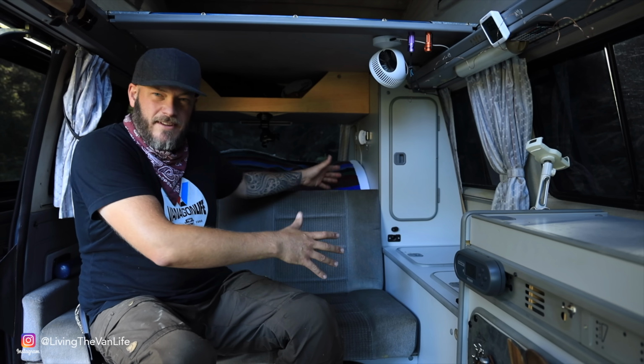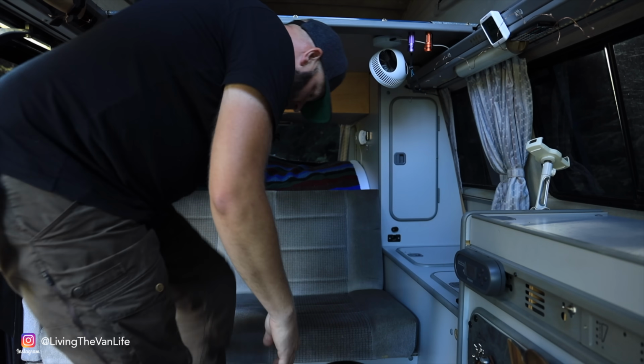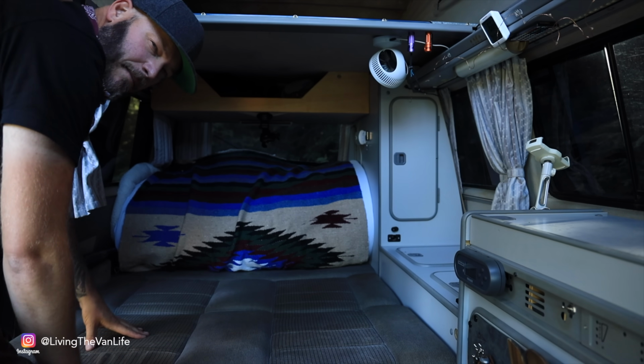This here obviously is my couch, but this couch also folds down into my bed. So if we take this and fold this out, all of the bedding folds down, and that is where I sleep on a regular basis.